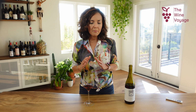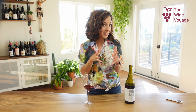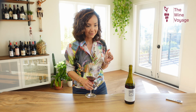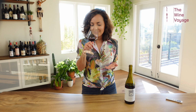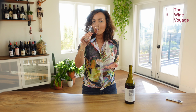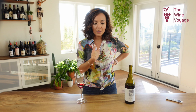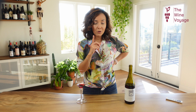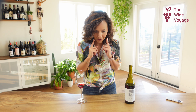So in order to identify the acid level, you need to think, is this wine making me pucker a lot? Is it making me salivate? And I have a trick for you. And I'm sorry if it's a little bit disgusting, but here we go. Okay, let's swirl it again. Swirl the wine in the glass. Okay, and now we're going to go like this. Let's tilt our head forward.